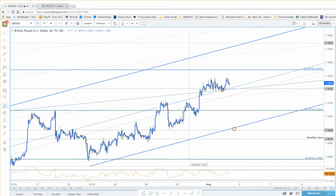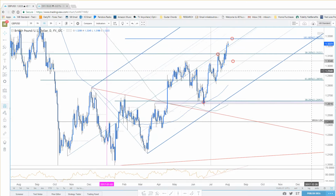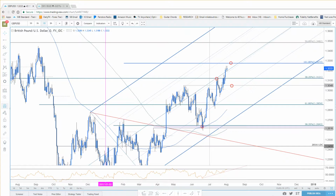So, you know, honestly, I hope this thing dips into 32, then just explodes. That's just my humble opinion. But there is plenty of upside room if we're able to hold above this median line. Questions on British pound.